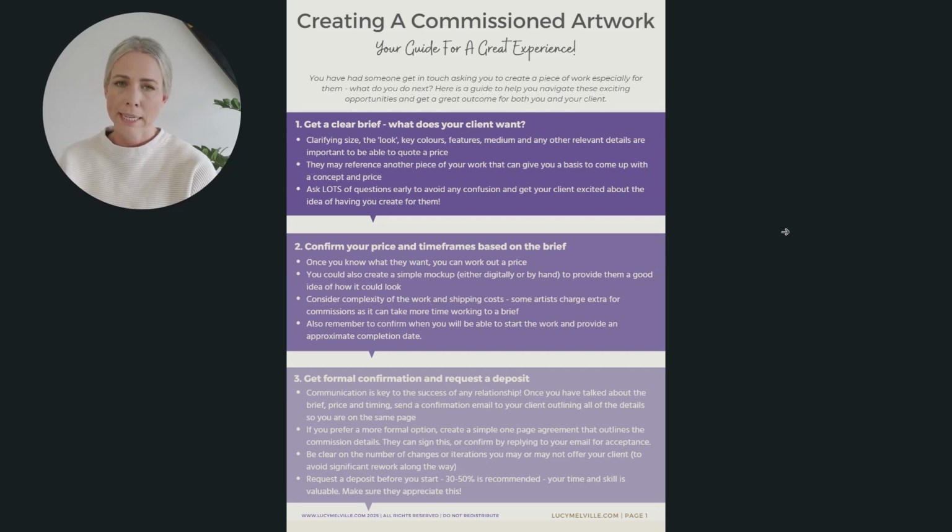But we don't want to get to the end of the process where you've not checked in or confirmed, and they go, I don't like the color at all in the background, and you finish this piece and you're in a real pickle. So just be clear on what the expectation should be around changes and tweaks to what you're creating, and how often you're going to give them the chance to mention anything they're not 100% happy with.